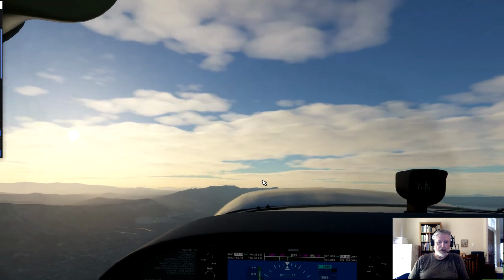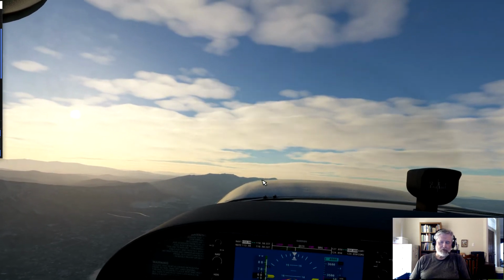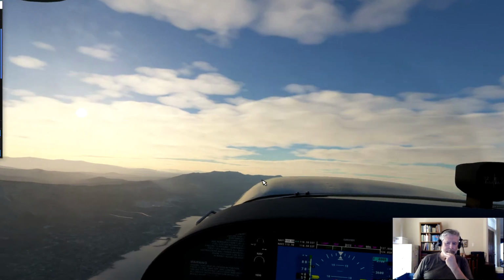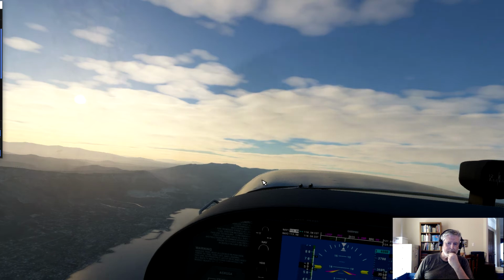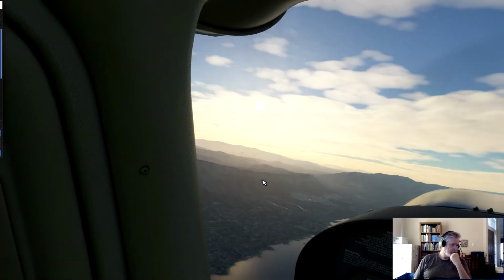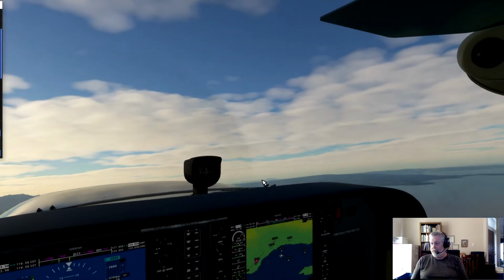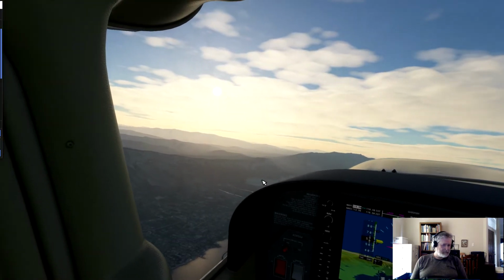I think I need seat belts to strap me into my captain's chair here, just so I won't slide out of it. For some reason, my TrackIR is not tracking like it should be.